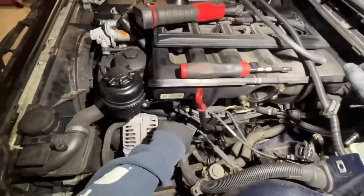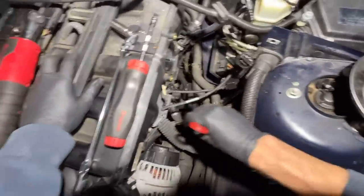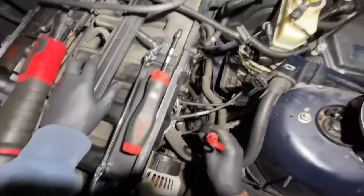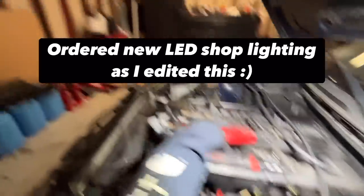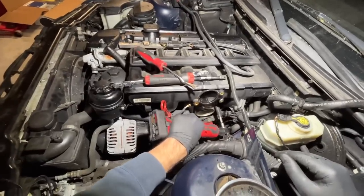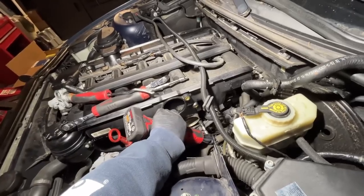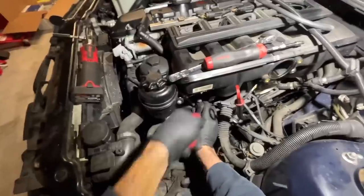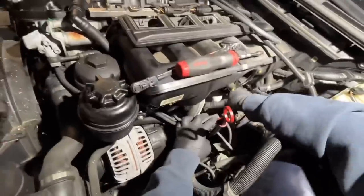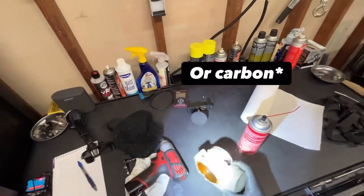Oh yeah, baby. Okay, we got that dipstick tube out. We're gonna renew that O-ring one day too. We need better lighting in the shop, don't we? Yes, we do. Ten millimeter nut. That's right here. Out. Ooh. It's a lot of oil on the back of that thing.